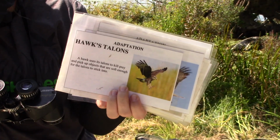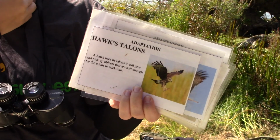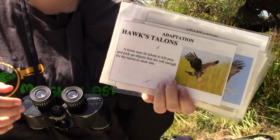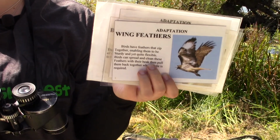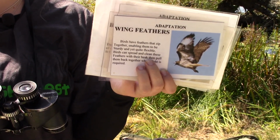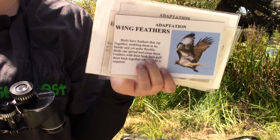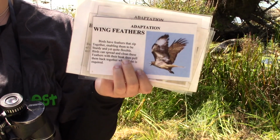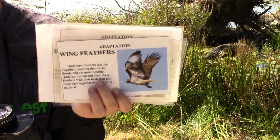Next up, we have a hawk's talons. They use these to kill their prey and to quickly swoop down, snatch them up, and continue flying. Now we have a bird's wings. Feathers actually zip together for more structure, for more stability when flying, but then they can be pulled apart by the beak to be cleaned and when they're sleeping for more comfort, and then zipped right back up when ready to take flight again.